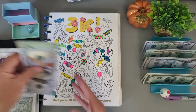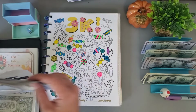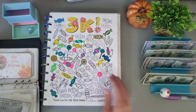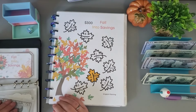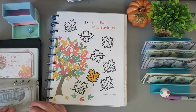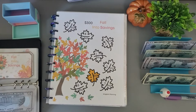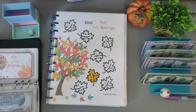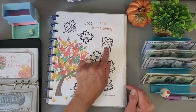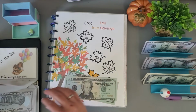And so far in this challenge, we have 10, or 100, 20, 30. This next fall challenge is from Holly at Kingdom Planning. She had cards, but mine didn't print right, and it was like 1 through 8, and it would determine which leaf you're going to color in. So I'm going to roll a D8 dice, and we got 3. So we get to do this 45, 20, 40.